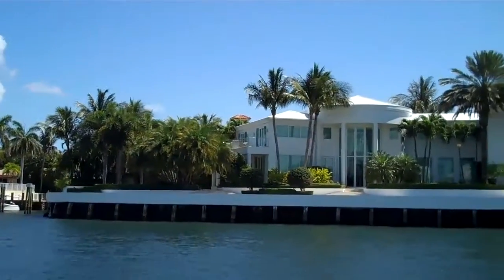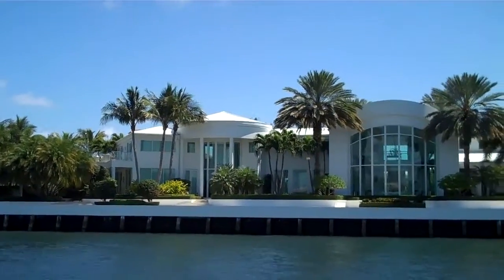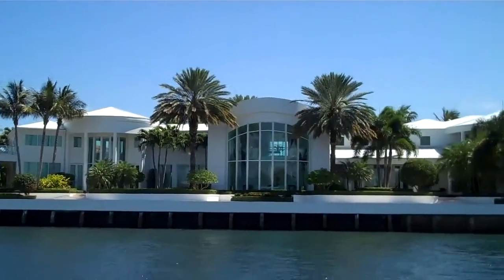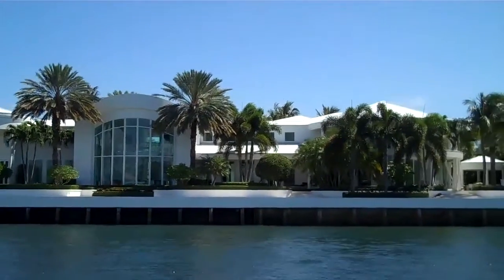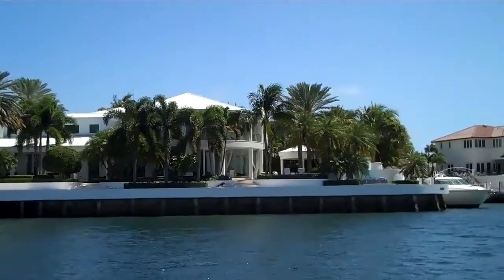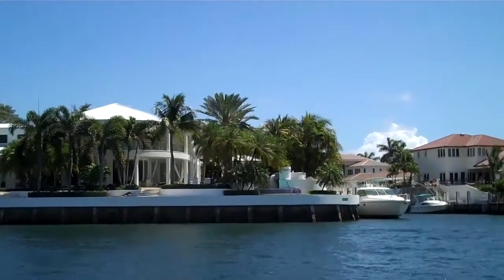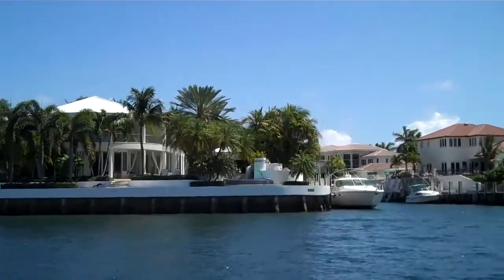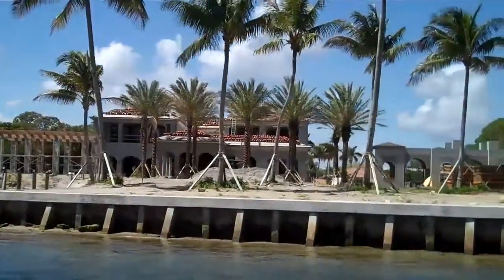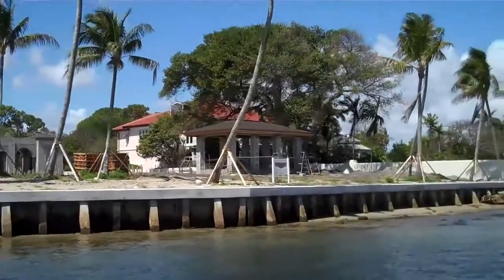Here's a nice big house along the Intracoastal Waterway. It actually takes up 3 lots. It's a modern style home, a little bit different for the typical Boca Raton architecture. Here we got some new homes being built along the waterway.